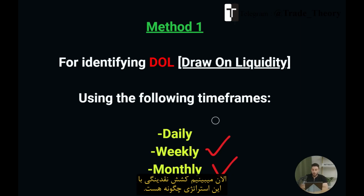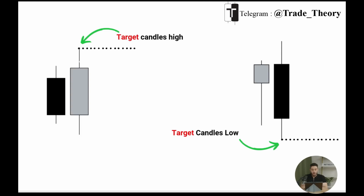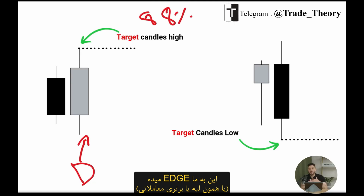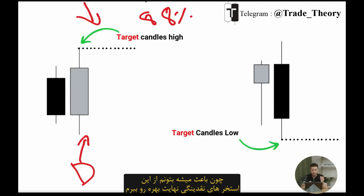And we're going to talk about what exactly is the draw on liquidity using the EBP strategy. Now, when we look at this example, let's just assume this right here is a daily candle. So we're going to assume that this is a daily time frame. Now, if we know that there's an 88% chance of this high being hit, that gives us an edge. The reason why I prefer to use this on the daily and the weekly time frame is there's enough of a range for me to take advantage of this liquidity pool.